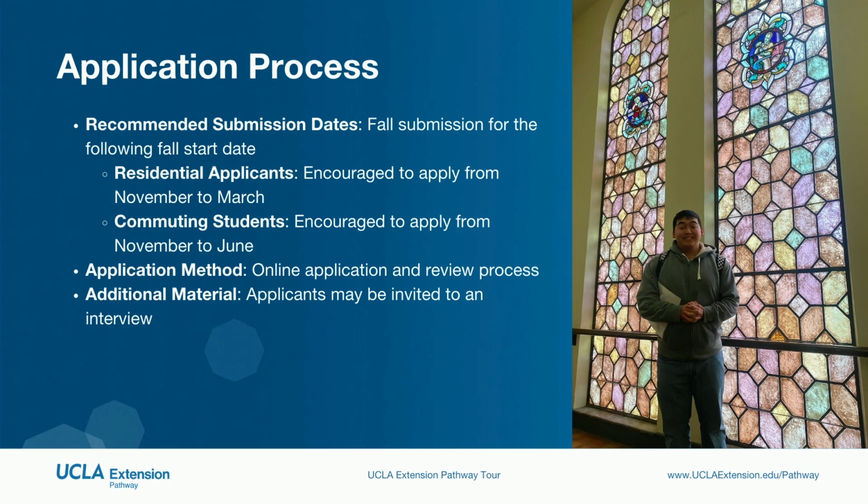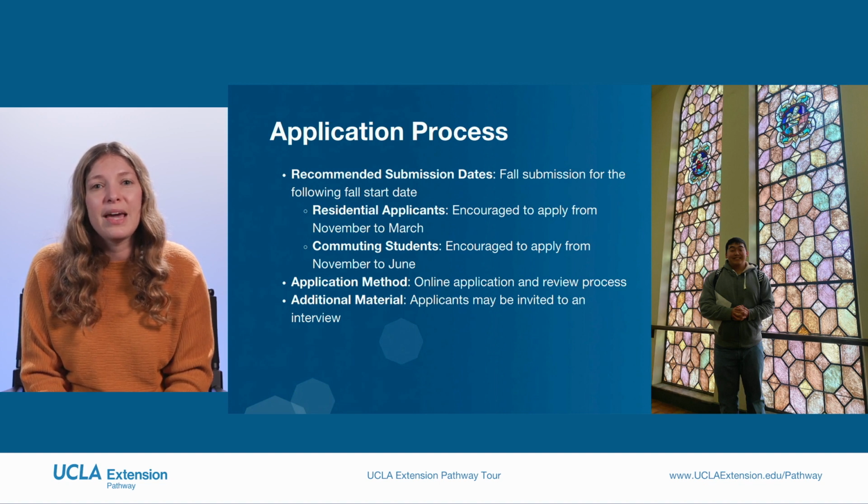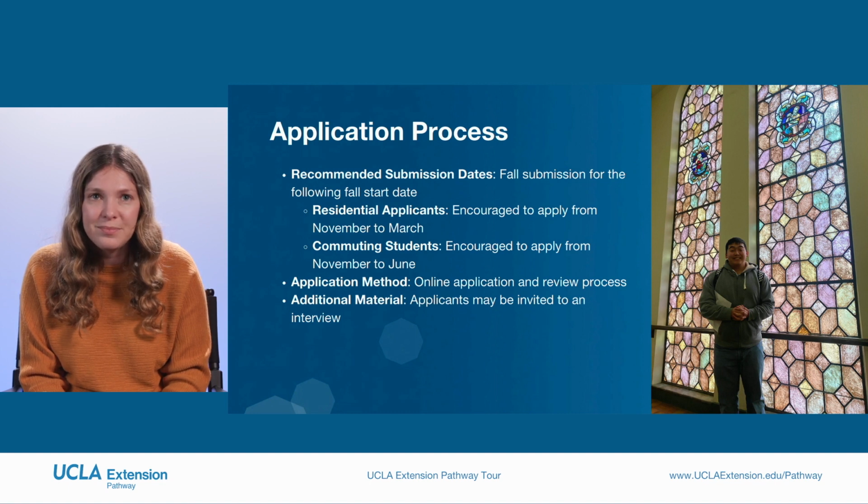We're a little more lenient with commuters. You can apply all the way until June of that year, but we just want to make sure that we have ample time to review applications, and it is a rolling process. So the sooner you get your application in, the sooner we can review it. And from the time you submit your application, that's usually a 6 to 8 week period. We also do our applications online, so no need to send anything in the mail. Everything you're going to do for the application, you can complete online.